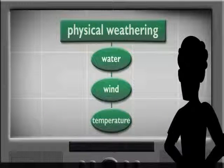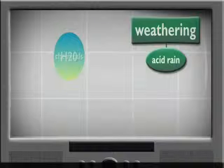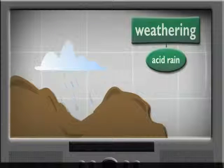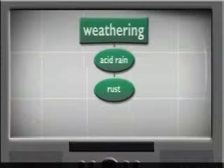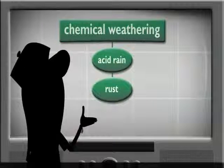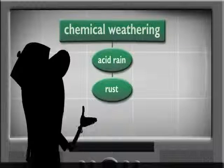Wow. That's only the beginning. There's another whole side to weathering's personality. Chemicals in the air mix with water to make acid rain that eats away at limestone rocks. Oxygen reacts with iron and forms rust. That's chemical weathering. Then, after weathering is done breaking things down, his trusty sidekick, Erosion, steps in.